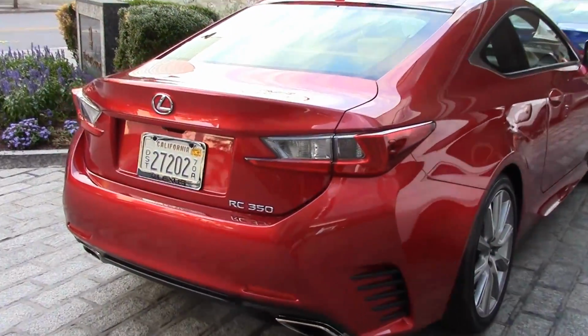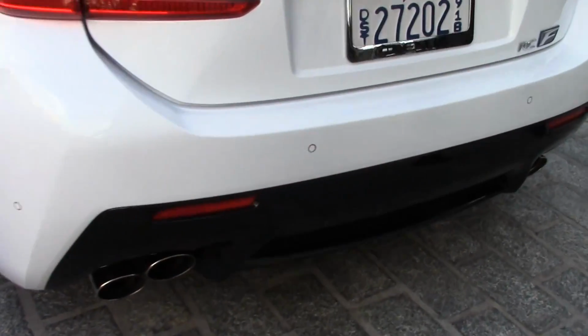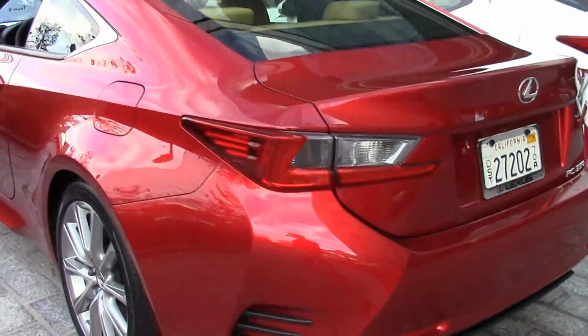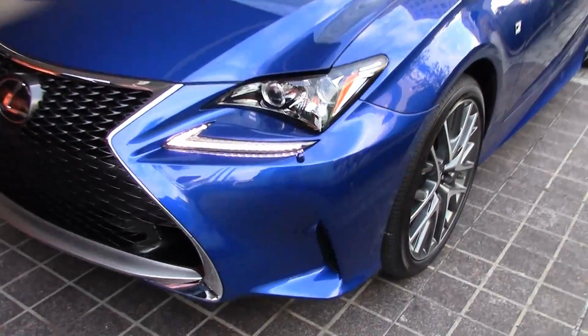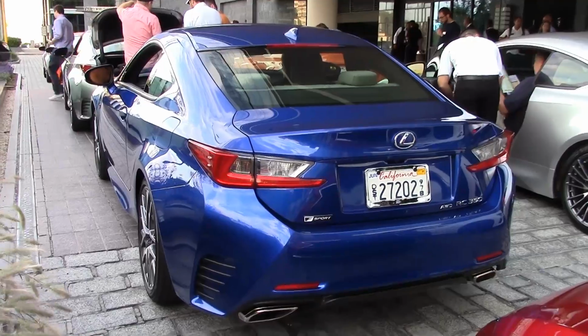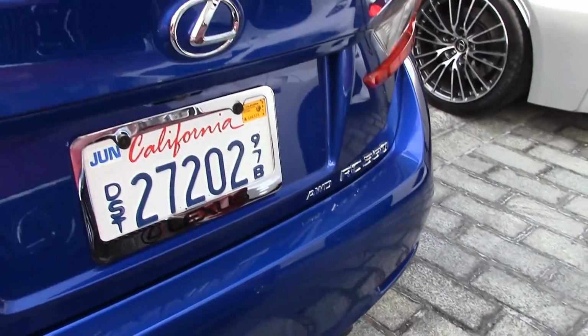Comparing the back end of the RC350 to the F-Sport version, you can see that this one is a bit more aggressive. Now the all-wheel drive version is about 2 tons, so these are not very light sports cars, but with all the technology and safety built in, that adds the weight. And the all-wheel drive is about 250 pounds heavier than the others.